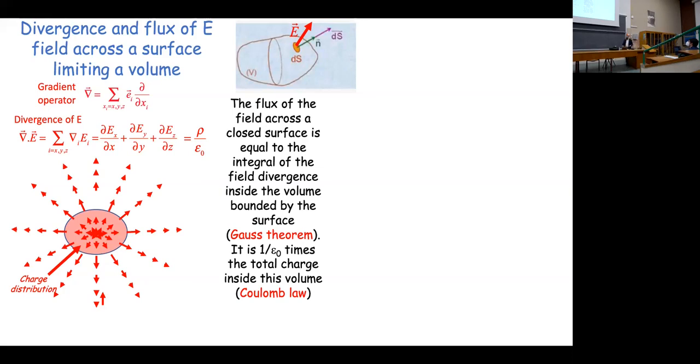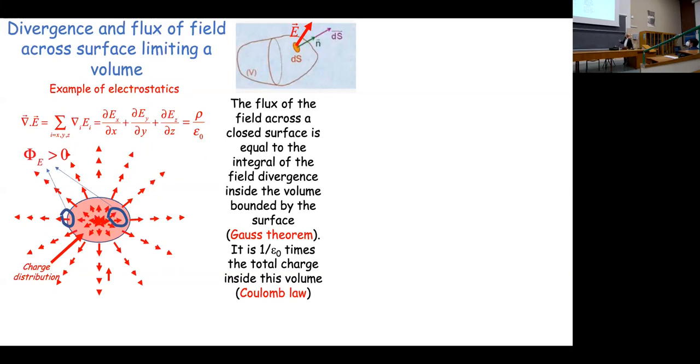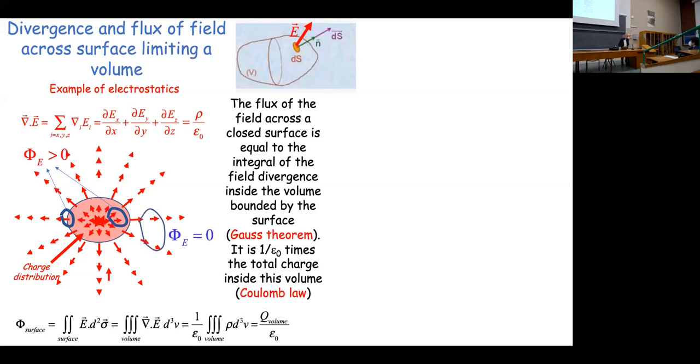If you take now some volumes which are inside the charge or on the boundary, the flux across this volume is non-zero because there is a charge inside. And you see this means that the field which comes in is smaller than the field which comes out, and you get a non-zero flux. On the other hand, if you take a volume which is completely outside, then the divergence is zero, and you get a flux which is zero, which is neither entering nor getting out.